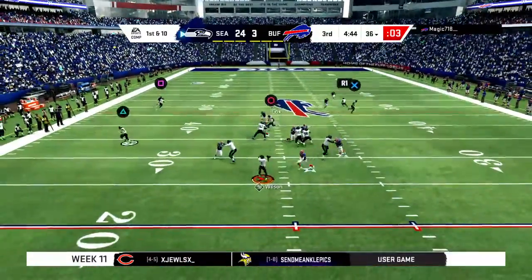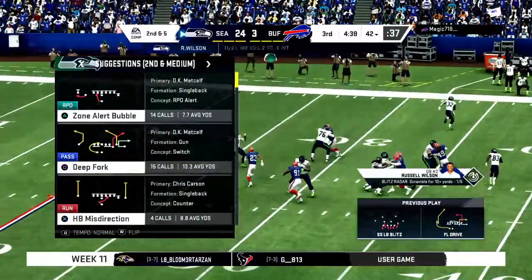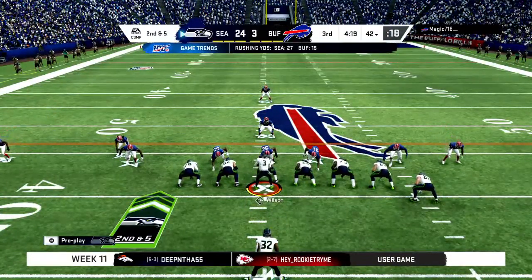Trying to shake off the interception from the last drive. He'll look to throw. Throw left side complete. It's Carson. It's a gain of 5, and that'll make it a 2nd down. 2nd and 5 after the 5-yard completion on 1st down.